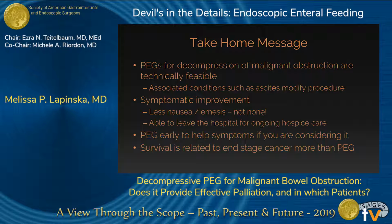However, if their goal is to get out of the hospital, spend their last 2 months in a place that they would rather be as compared to in the institution, I think this is a very reasonable thing. And if you're going to place a PEG, consider placing it early. Does not impact your overall life in terms of survival, but can obviously improve those symptoms for the time left that you have.